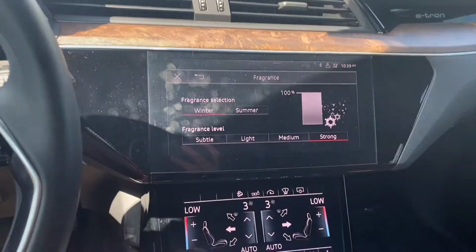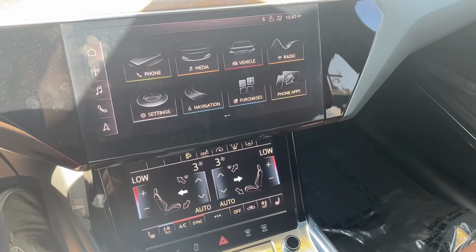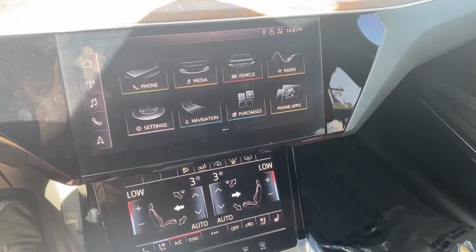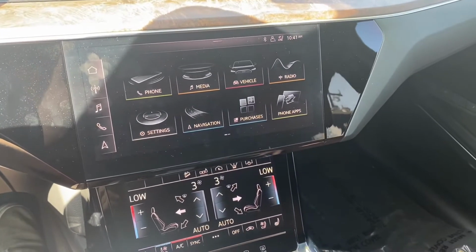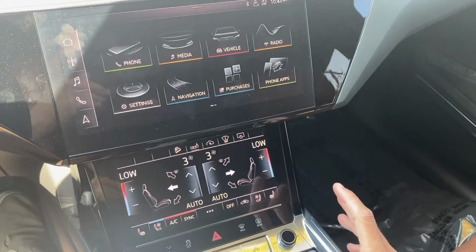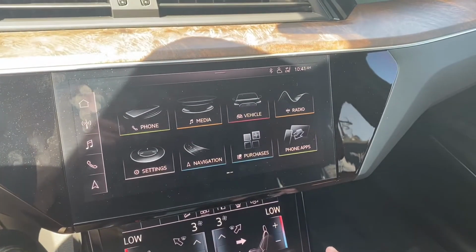But let's get into the infotainment system. Alright guys, this is where this car really gets fun. We got a ton of stuff to do on these two screens. We got dual touchscreen displays here. On this first screen, this is where you get all your information. The second screen is for your air conditioning and seating and stuff. But we'll start up here on the first screen.